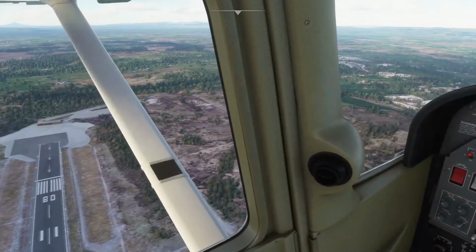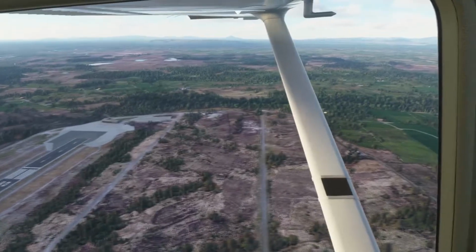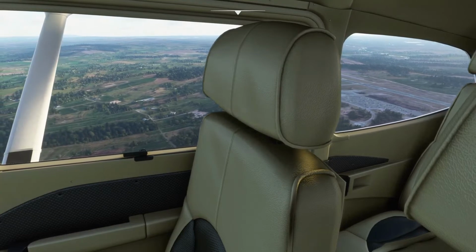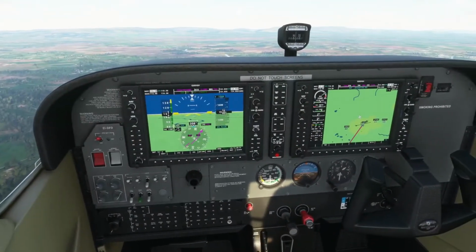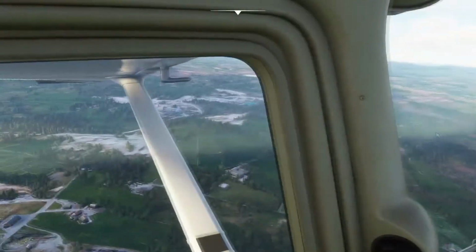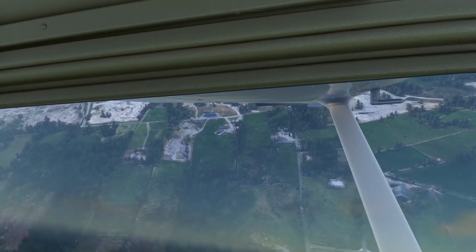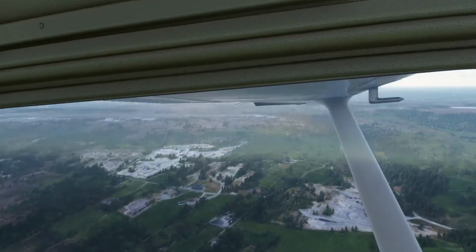So we're overhead the field now. Oh, building right at the end of the runway there. Hence the displaced threshold. A lot of cars parked there. Alrighty. Over to 26. It's like a gravel yard or something there. See it as the wing comes up. Construction area.